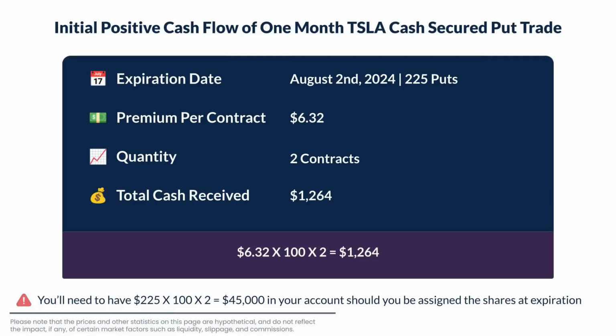But remember, each put option represents the right for the put buyer, the one we sold them to, to sell 100 shares of Tesla at $225 for each put that he's been sold. And so you multiply that price by 100, and we sold two of them. When you multiply it all together, we collect $1,264 in cash, which is the amount by which your account's cash balance will increase as soon as you execute this trade.